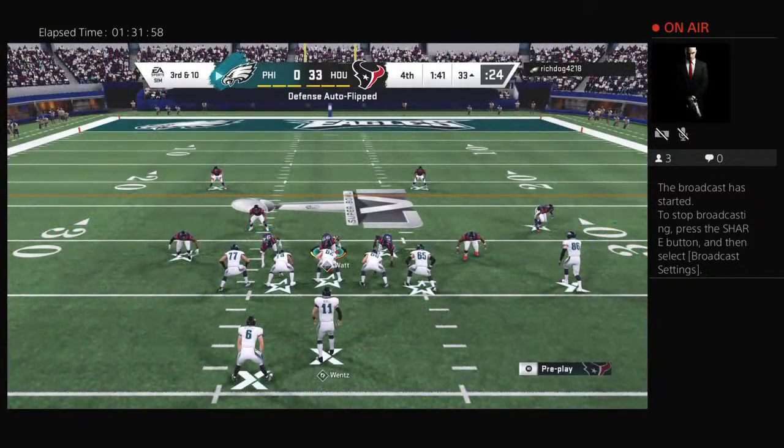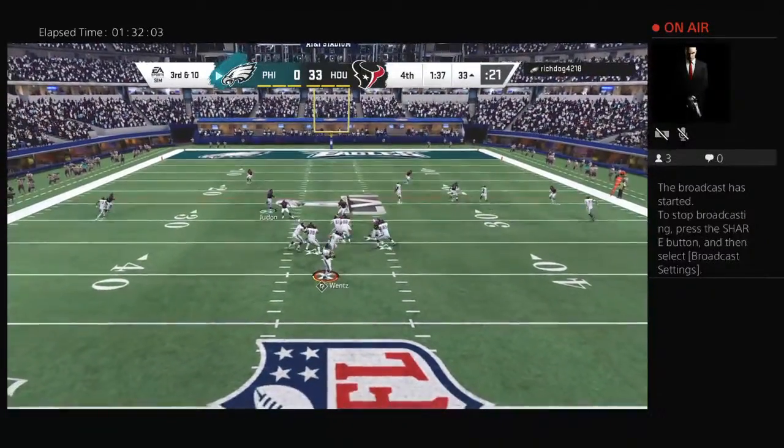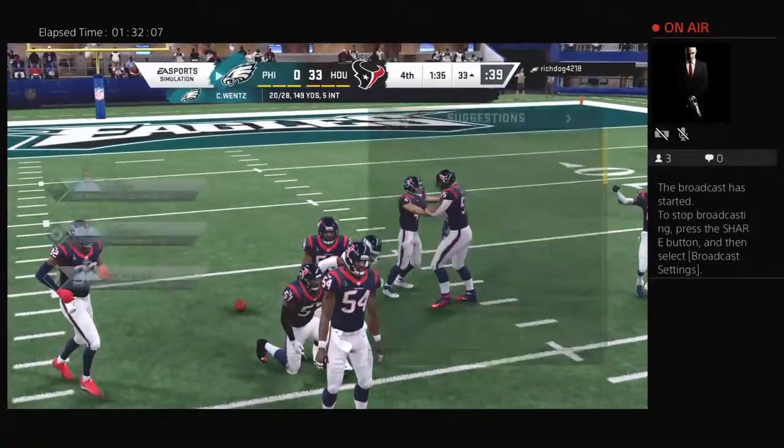Go. 180. Kill. They're running. Now Wentz on 3rd down. And the throw there going to be incomplete.